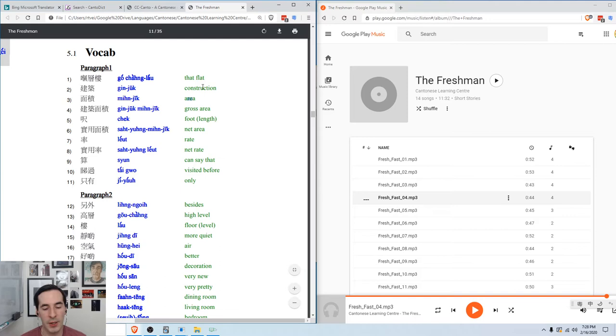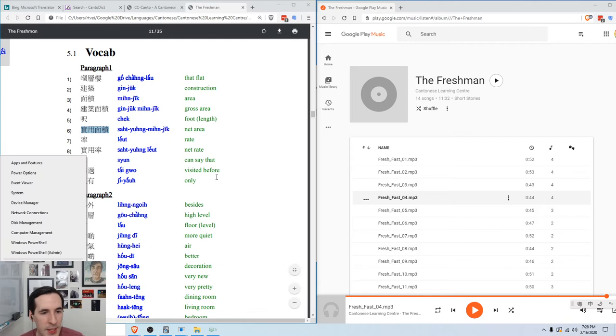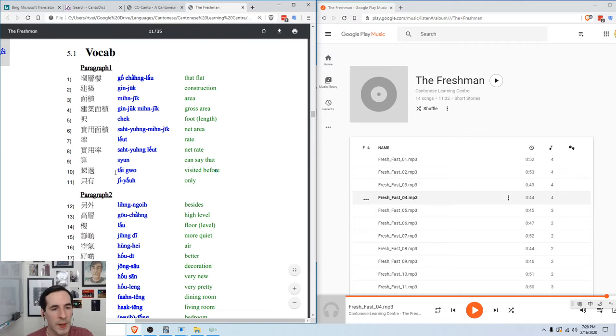So gross area would be the total square footage, and net area would be the usable square footage, the actual square footage you can do something with. That's why this makes sense, because practical is the word. So it's basically saying the practical area as opposed to the total area. Okay, and then continuing on, we have rate, net rate. This must be like the monthly rate, the payment you have to make.